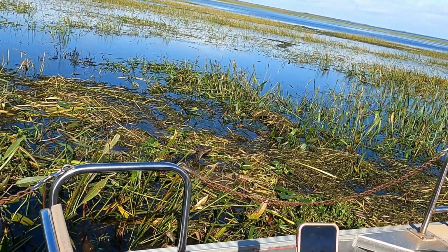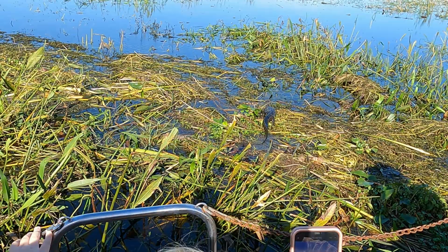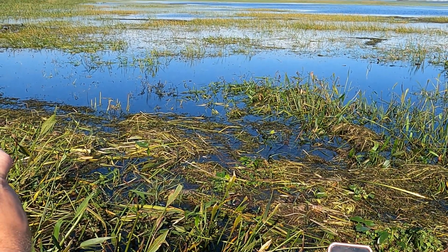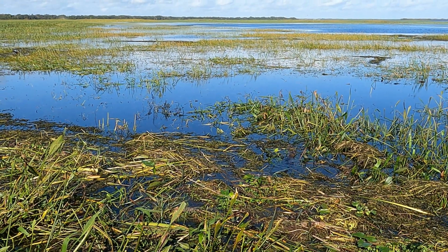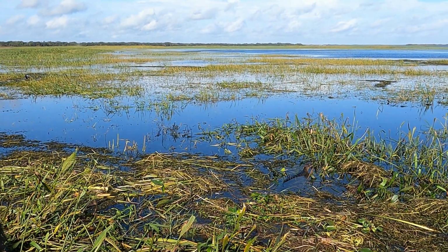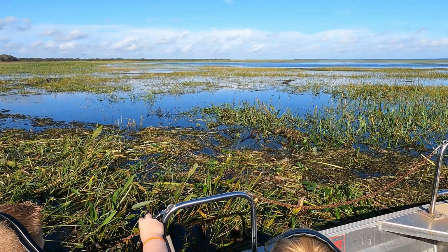Feel free to stand up when we stop. Just a little guy. He's about 2 feet long, so they grow around a foot a year, up to 6. That one there, 2 feet long, is about 2 years old. So they start out only about 6 inches long, real small, 6, 8 inches.